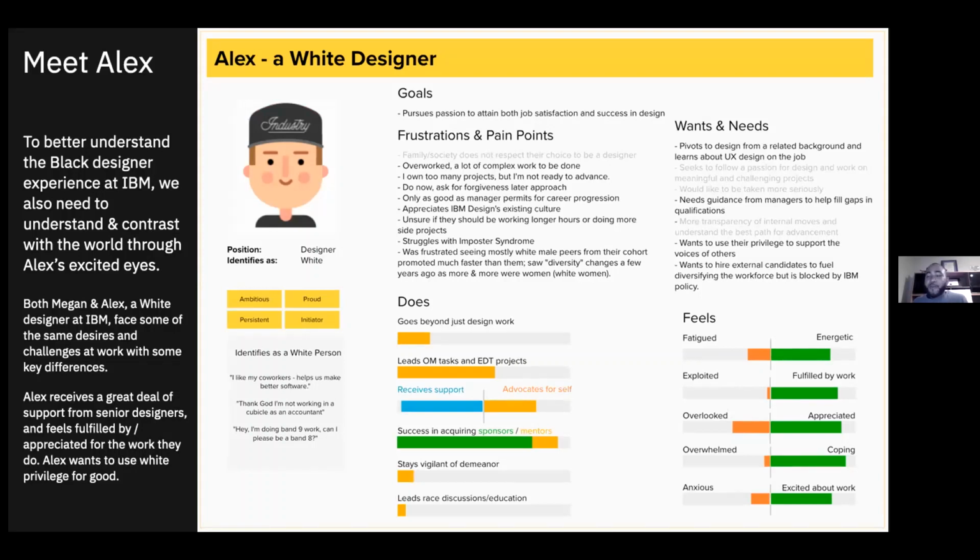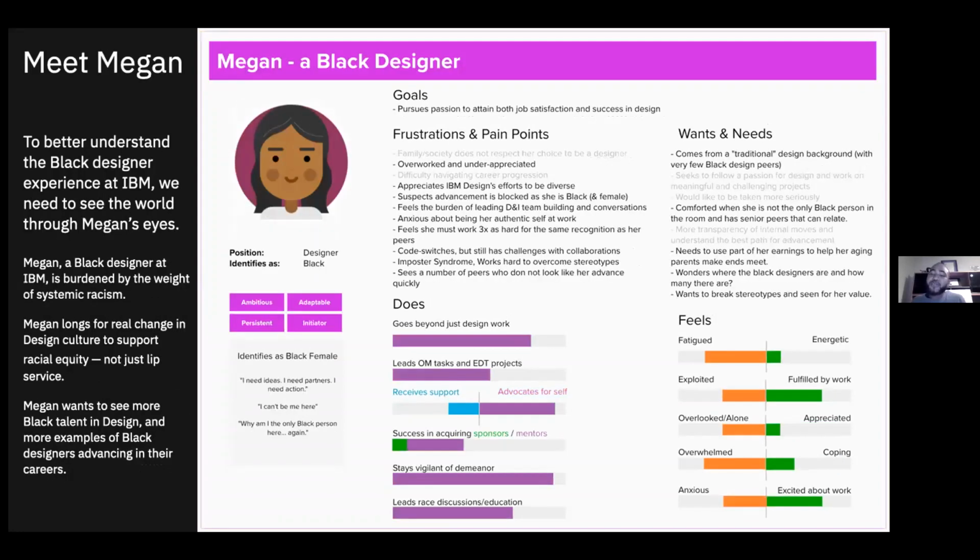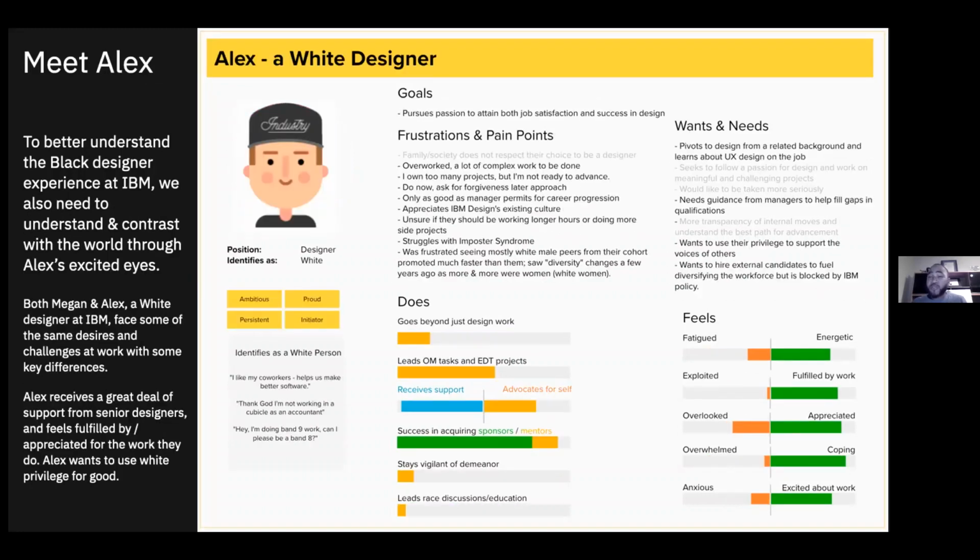But if we flip back now, we'll see that Megan feels maybe a little bit less energetic and tired in these times because there's a lot of emotional fatigue hitting her. She might feel just as fulfilled by her work as Alex. She also feels a little bit exploited, overlooked, overwhelmed, and anxious. So these are the tools that we use to convey and drive empathy for the differences in the personas and the different environments that we deal with.